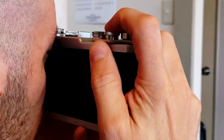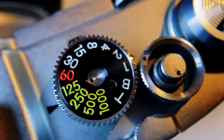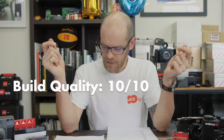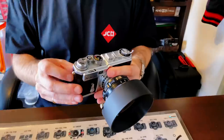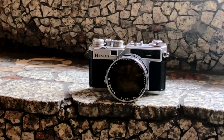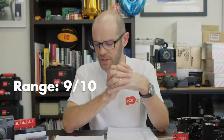Okay, next, build quality. It was made beautifully. It feels fantastic. It's so smooth. It feels solid in your hands. The finder is beautiful. Build quality, yeah, absolutely 10 stars on this one. Next up, we have range. The Nikon S line had lots of lenses, lots of accessories, flashes, extras, all the things you could possibly need. Nikon, very capable company. So range is going to get 9 points.